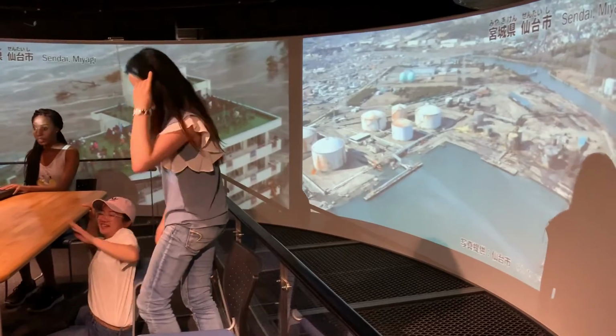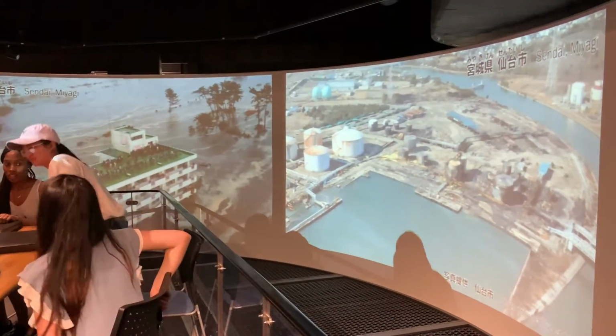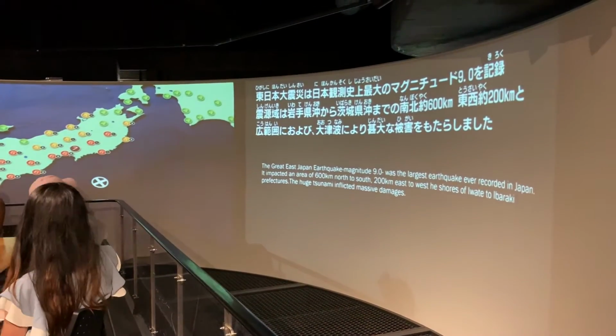As you can see, the procedure during an earthquake in this situation is to get under the table on your knees, hold on to the table legs, and to place a cushion over your head until the shaking stops.